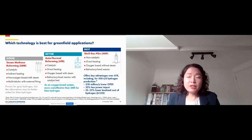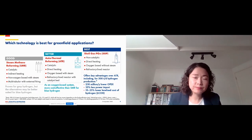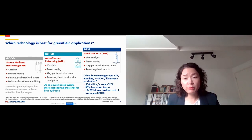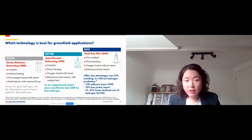Talking about hydrogen manufacturing, there are three leading mature technologies. From left to right, the steam methane reformer, SMR. It takes natural gas and reacts it with steam through a reforming process. It is a catalytic process in a multi-tubular reactor. The heat for the process is provided via external firing at the low-pressure side of the SMR reactor. The flue gas generated accounts for 40% of the CO2 emission. SMRs are cheap for small scale and for gray hydrogen production.